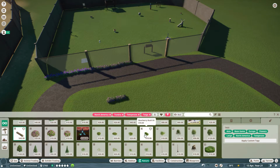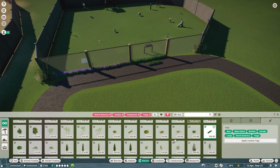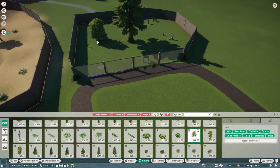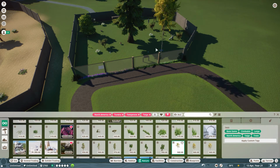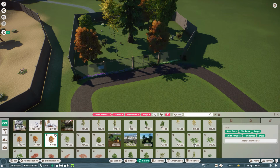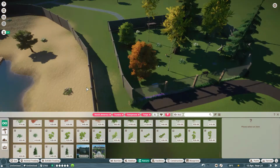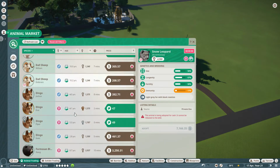But the grizzly bears were fun because as soon as I put them in their exhibit, the first thing they did was climb a tree. That tree right in the middle. They love that tree. They've climbed it at least 3 times that I've caught. I'm like, alright, cool.